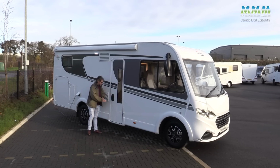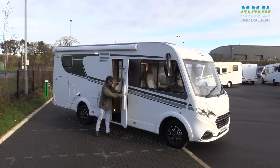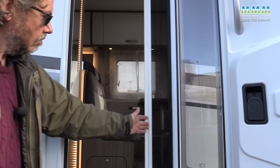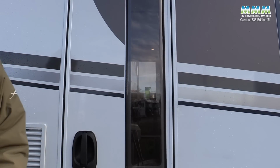But habitation door is upgraded on the Edition 15, so you get this deep window and you get a fly screen. Looks, again, a lot better, doesn't it, with the window in it. What you don't get, unfortunately, is central locking.